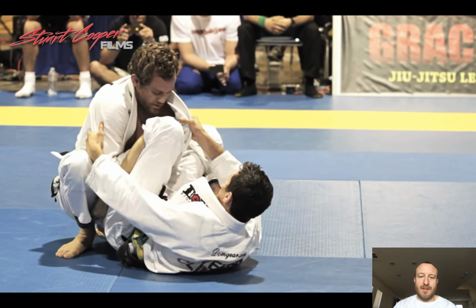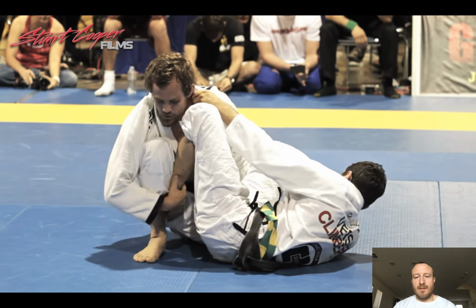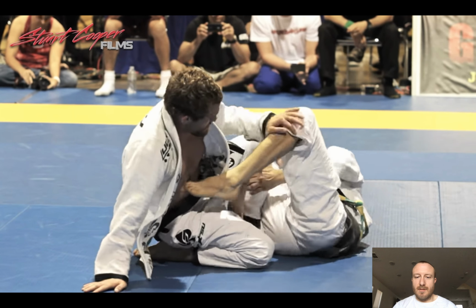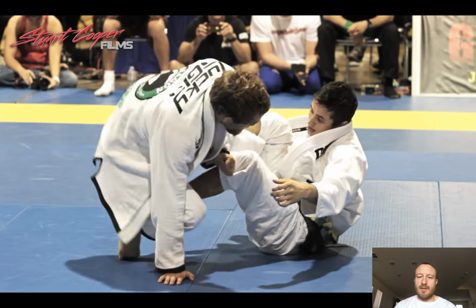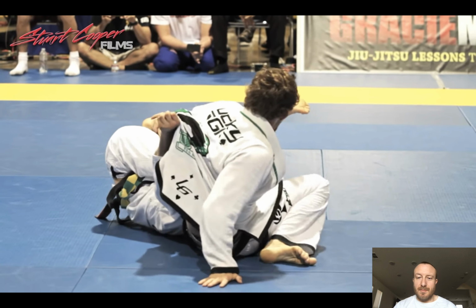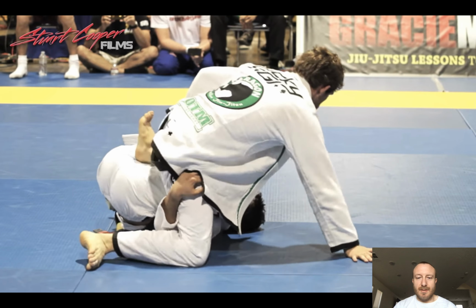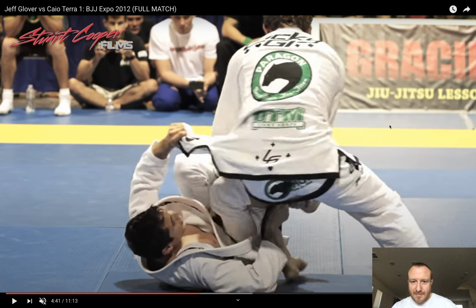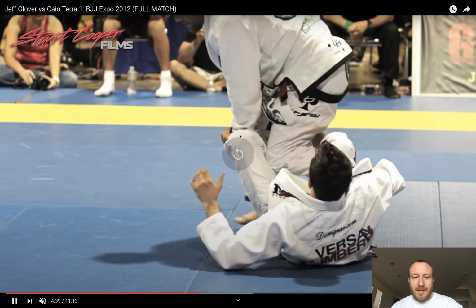Now he's kind of in an open guard, collar sleeve, maybe. Kind of always looking for the Barambo, the Barambo or this little sneaky ankle lock. Glover sitting back for a knee bar, sort of. Let's see. Yeah. Kyle's grabbing this gi. Glover's sitting back in the knee bar.